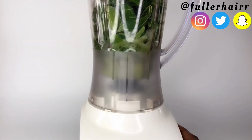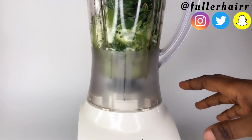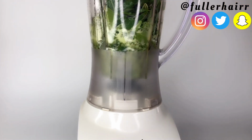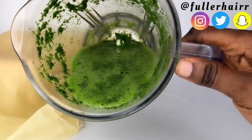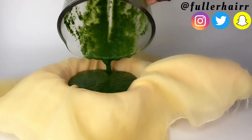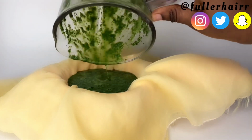So I'm going to be showing you other processes. Unlike before, I'm going to be blending on camera today just for you all to see how this goes. You have to be patient to blend this into a very smooth paste just for you to extract the juice. I'm going to be using a sieve, a cheesecloth, and a clear bowl to collect the juice. Now this is what the paste, or juice, looks like. I don't know what to call it right now, but this is what the grains look like after blending.